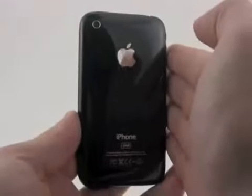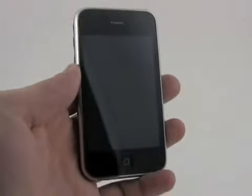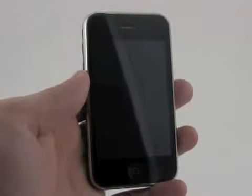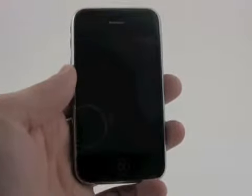On the back, of course, it also looks the same. The only discernible difference is that it is 32 gigabytes, so we know that this is the iPhone 3GS. Most of the refinements to this device are, of course, under the hood. It has a new 600 megahertz processor, 256 megabytes of RAM, an upgraded 3.0 megapixel camera with autofocus, and the ability to capture video. So those are the major improvements on the inside.